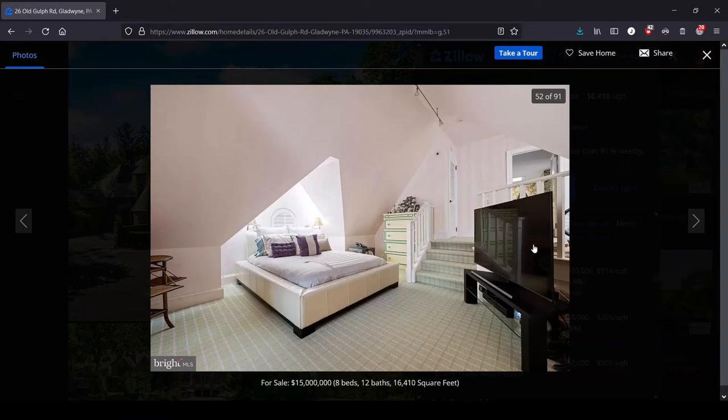Another huge TV in this room. These people, are they TV addicts? Or do they just feel like it's a show of wealth to just buy 5,000-inch TVs for every single room? I do like the use of this little cut-in here for the bed, and it looks like you get some nice natural light, so that's got to be a nice way to wake up.